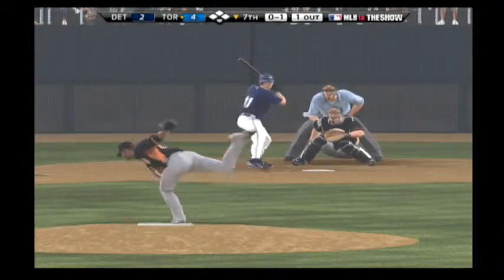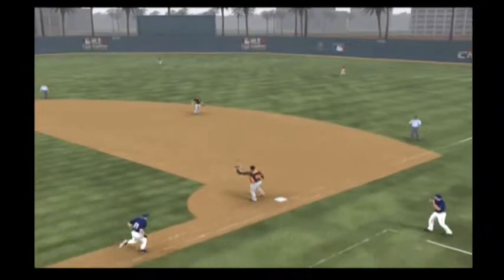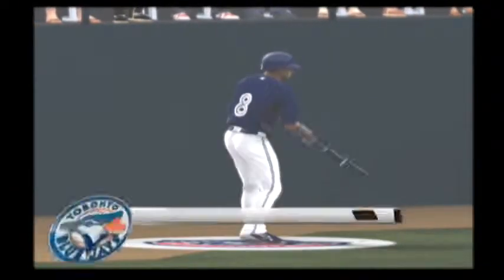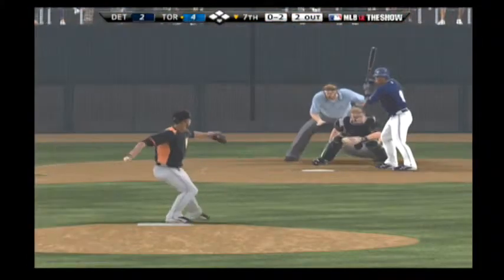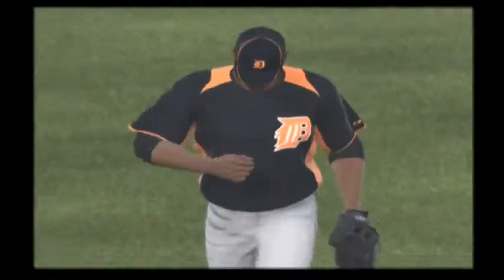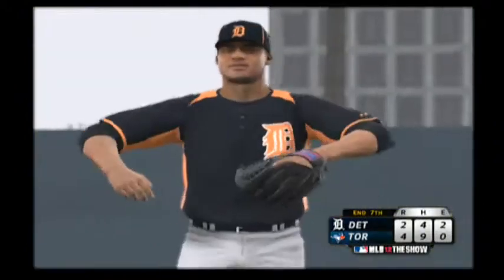Here's the pitch. Fastball swung on and grounded out towards second. Throw to first gets Vizquel, and that's the second out. Now it looks like a pinch hitter will be coming up as Ben Francisco makes his way into the on-deck circle. Pitching like he's double parked right now. Strike 3 called, so the pinch hitter will head right back to where he came from. Down in order go the Blue Jays, but they still lead this one 4-2.